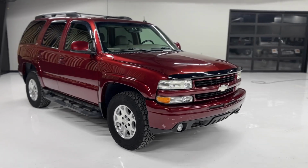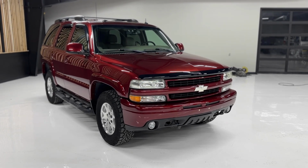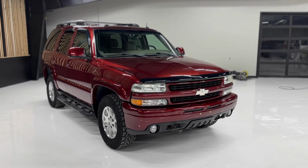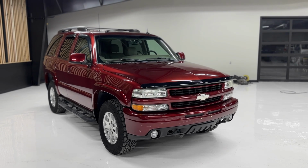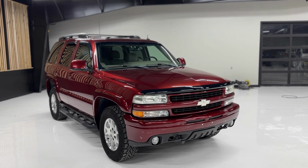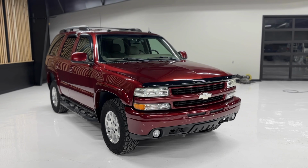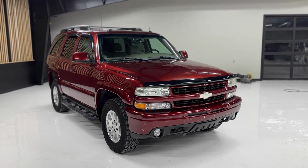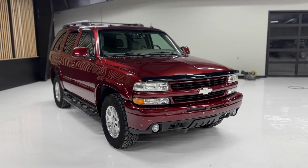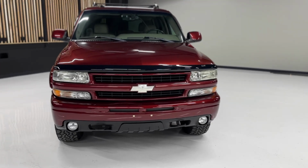With that said, you guys are viewing an absolutely gorgeous 2003 Chevy Tahoe Z71. We did a ton of work to this truck, cosmetically, mechanically, lots of restoration work. I'm the owner of Davis AutoSports. I've always loved this particular SUV that General Motors made, one of my all-time favorites. I've owned many of them.